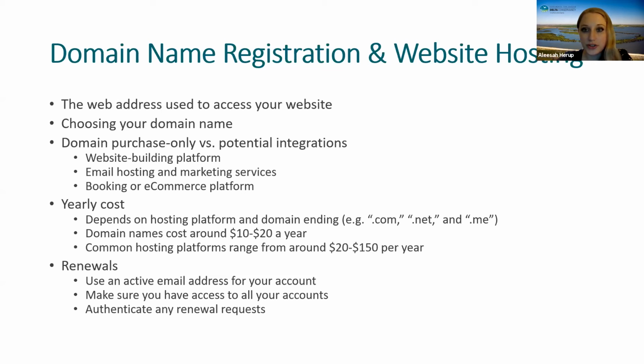So when you're registering your domain name, you want to make sure to use an active email address. That way you receive critical renewal updates. And if you're working with a web designer, you want to make sure that you always have access to the account information in case for some reason you stop working with them. That way you can make sure you renew it yourself.